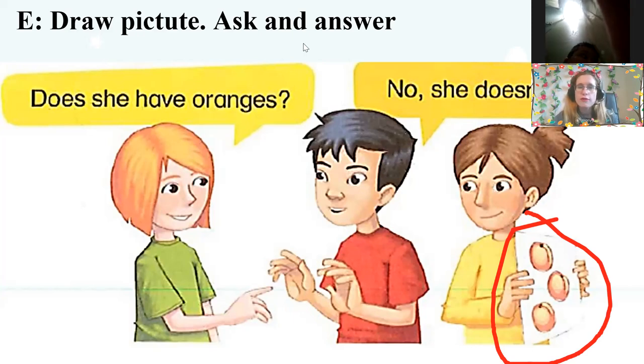Okay, can you draw a picture of an orange? This is teacher's picture. Draw your own picture. You're trying to steal my picture. Leave teacher's picture alone. Draw your own picture.